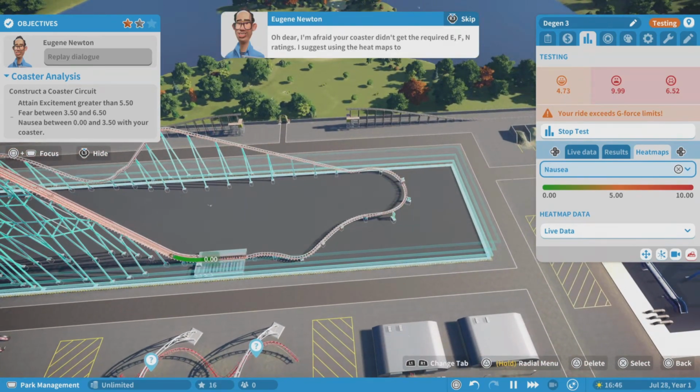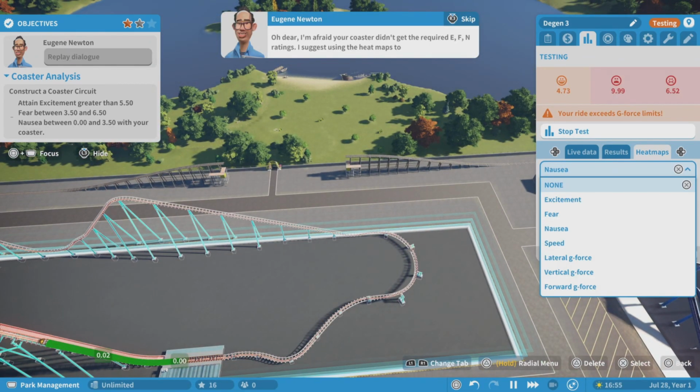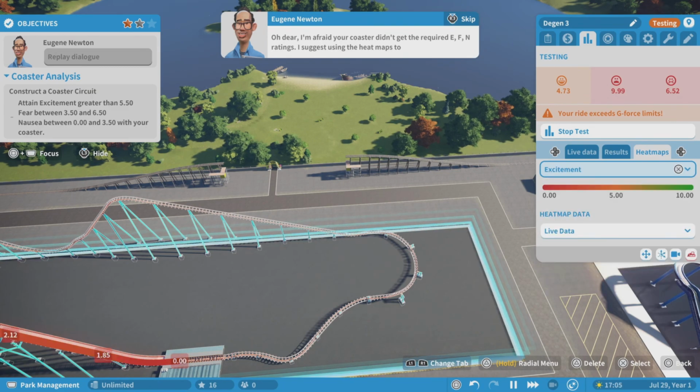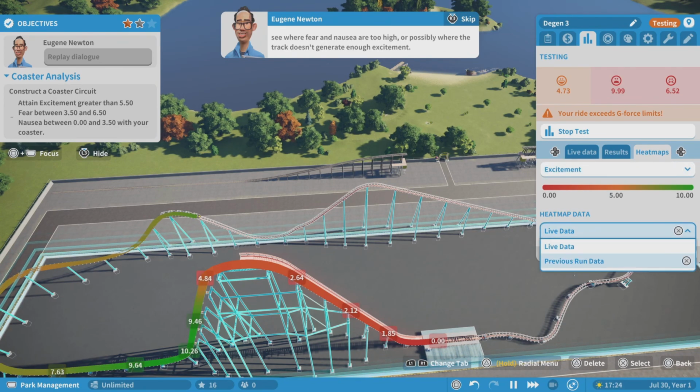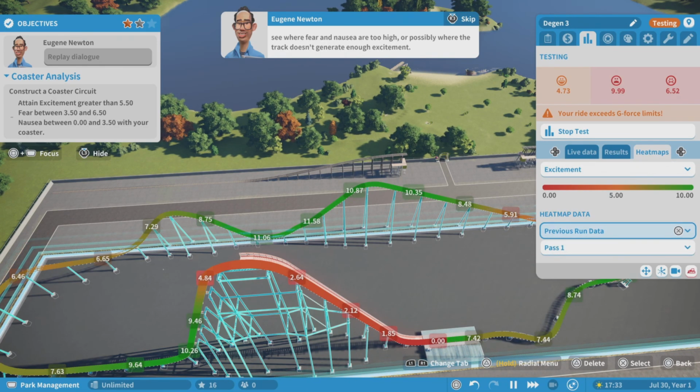Oh dear. I'm afraid your coaster didn't get the required EFN ratings. I suggest using the heat maps to see where fear and nausea are too high, or possibly where the track doesn't generate enough excitement.